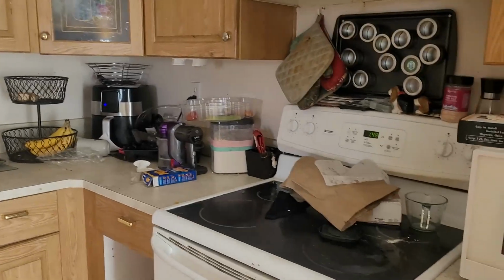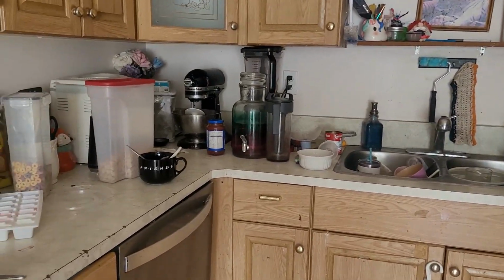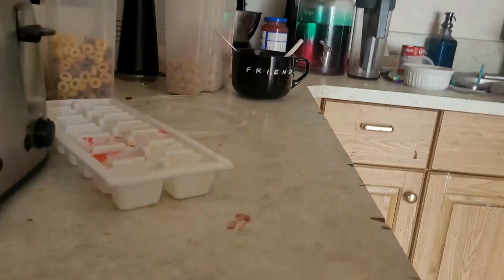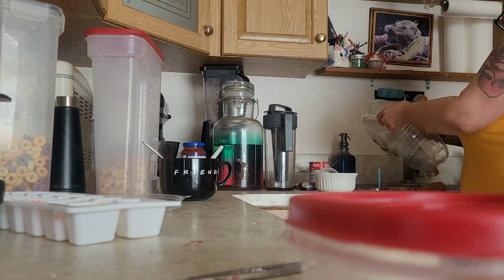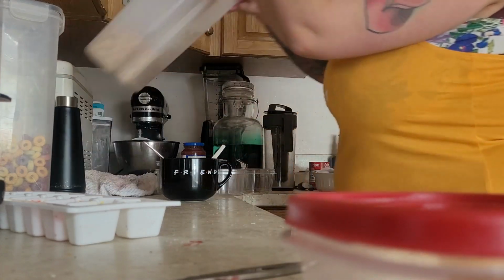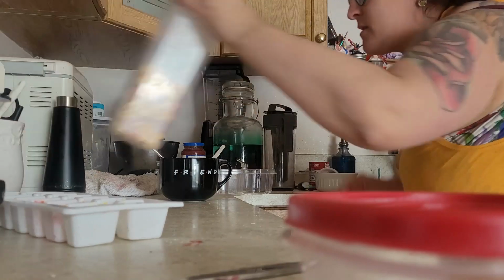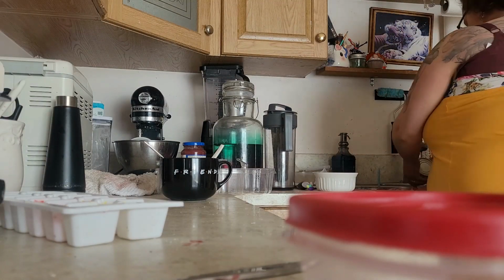This is pretty much the state of my kitchen all the time. My husband or I or my kids will have that entire kitchen scrubbed clean. Everything put away, all the dishes done, everything. The next day it looks like that again. Like it takes less than 24 hours for it to get that dirty again.